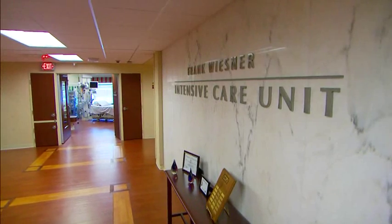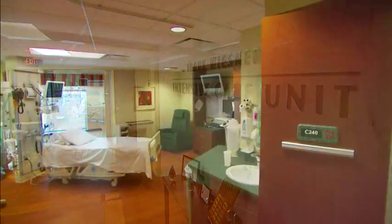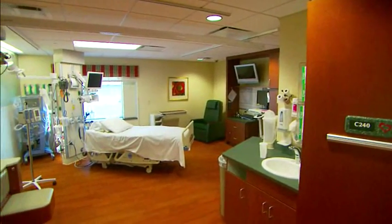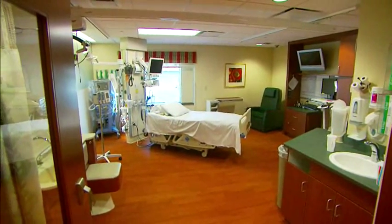It sounds so simple. Configure an ICU so the care team can reach the patient from every angle. But the Theda Clark ICU wasn't always like this. In our old intensive care unit, we were very much restricted by the size of the rooms and the ability to, at times, deliver life-saving care.